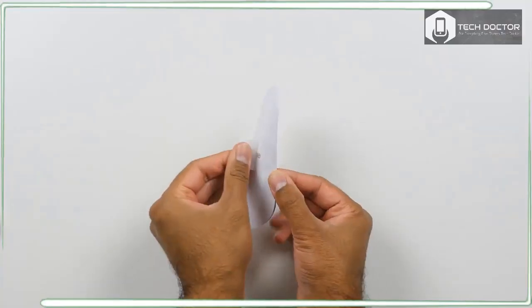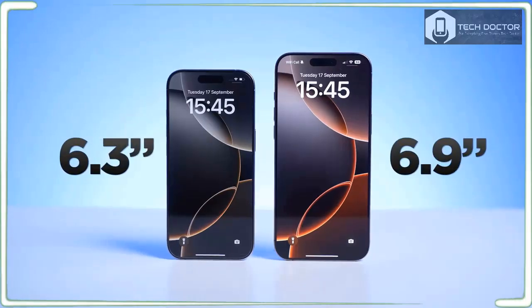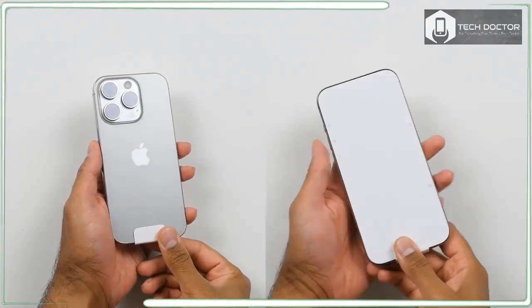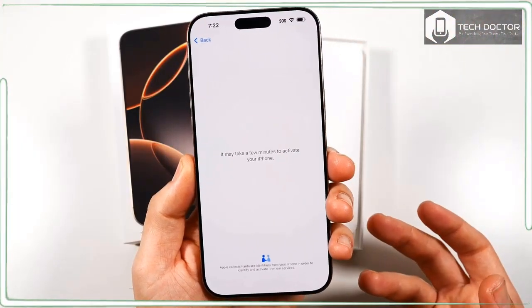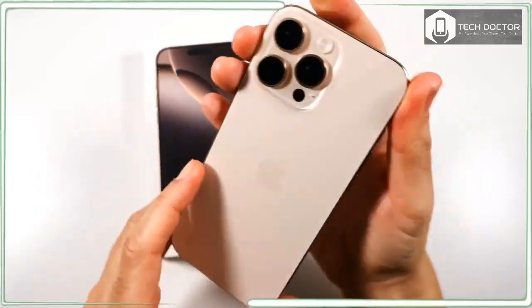The ginormous 6.9-inch iPhone 16 Pro Max starts at $1,199 with 256 GB of storage and goes on sale September 20. You can upgrade to 512 GB for $200 more and another $200 will get you 1 TB.